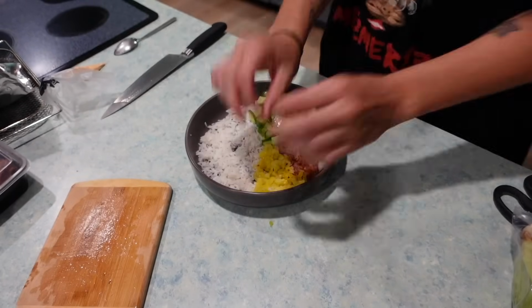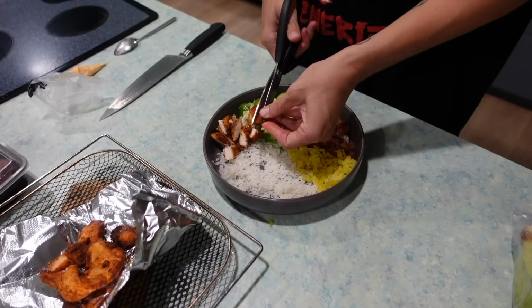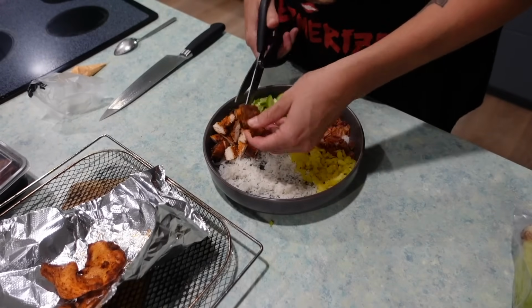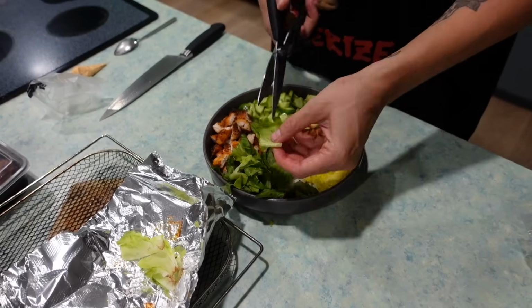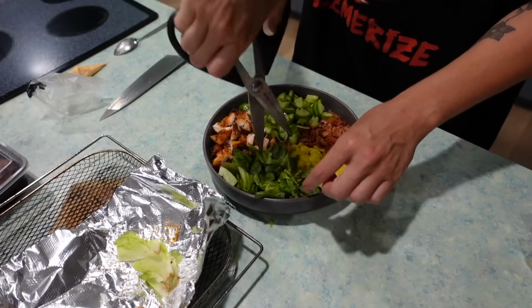So I diced up 2 slices of center cut bacon. The chicken I'm using today is my favorite freezer option. It's just Tyson blackened chicken, and I pop it in the air fryer and cook it up until it's done. Then it's always just really convenient to use my kitchen scissors to chop up the chicken as well as the romaine lettuce that I'm using. And then I really wanted some avocado on this as well.